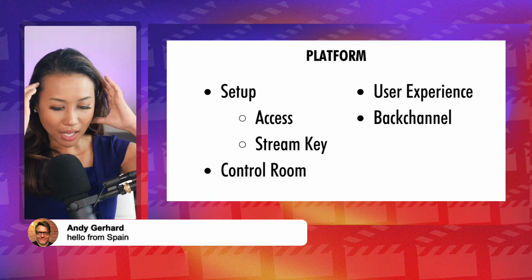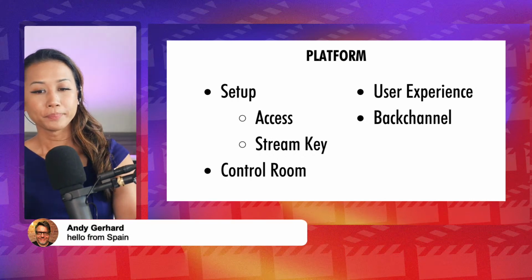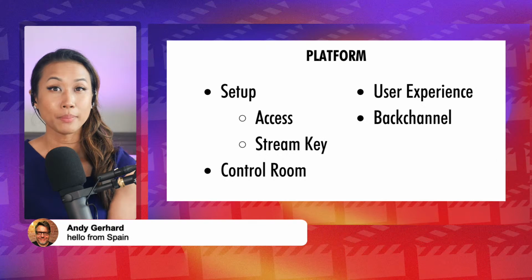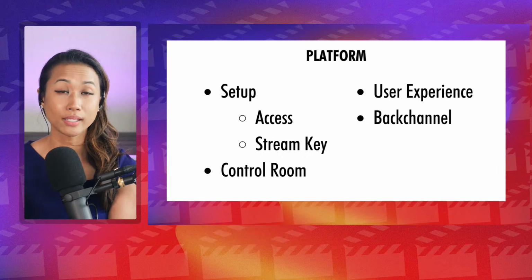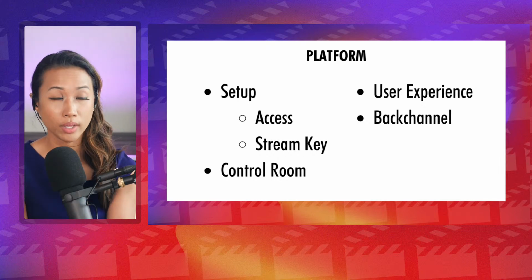Okay. And then let's talk about the control room. So this is what I meant by, yes, you could use Ecamm to produce the show, but the control room could be the Amazon app on an iOS device. It could be the Facebook Live producer on a separate desktop, on a separate laptop, in order for you to show the products and make sure that they appear and disappear when you want them to.